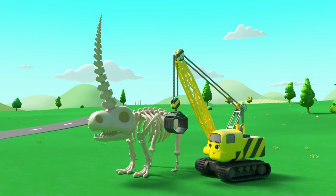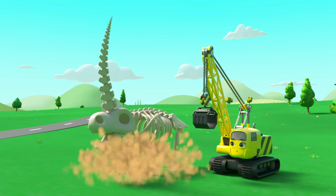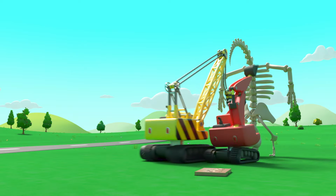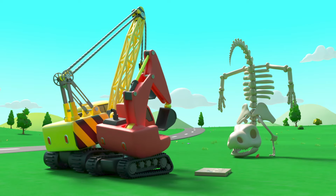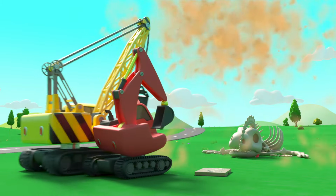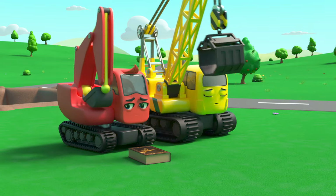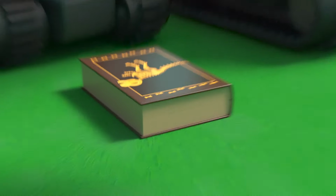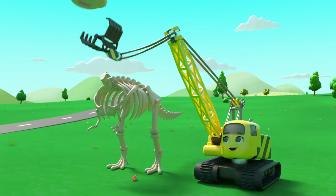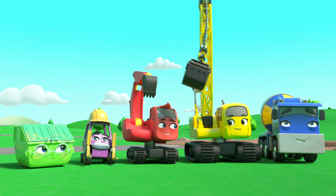Done. That doesn't look right. Oh dear, they'll have to try again. What about now? Nope, that's not right either. But wait, on the front cover, that's it. It's a T-Rex skeleton. Now they know what it is, they can put it together properly. Nice work, everyone.